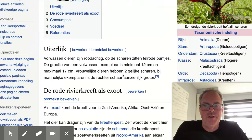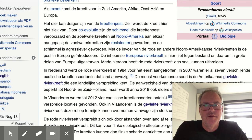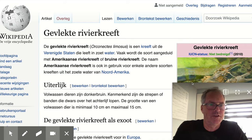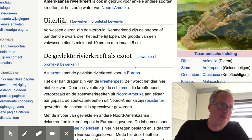And what we read is that it came here in 1984, and that it's not as popular as the seven other exotic invasive species of crayfish that are here in the Netherlands. The most common is the American gevlekte rivierkreeft, and that's this one. And you see it looks totally different than the one we saw.